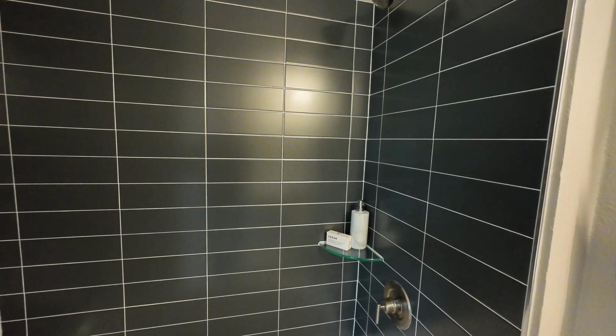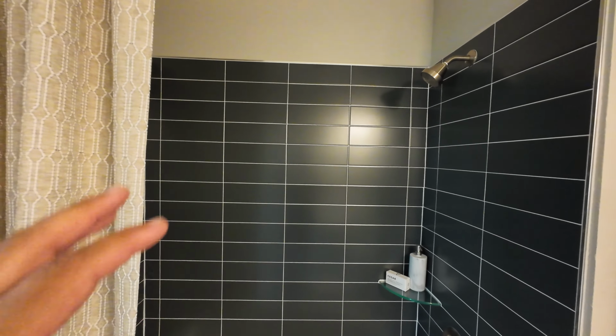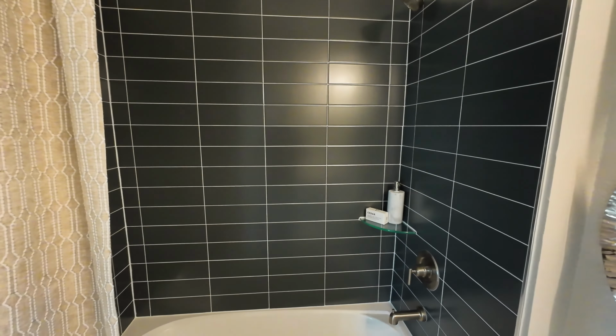Interesting finishes here. Looks like a subway-style tile, but it's all kind of straight lined here instead of being staggered. It doesn't go all the way to the top, but hey, usually developers kind of have this three-quarters tiled wall here for you, which is great.